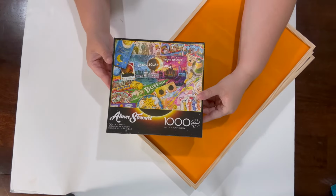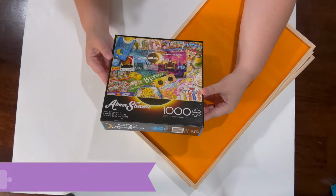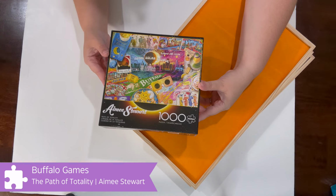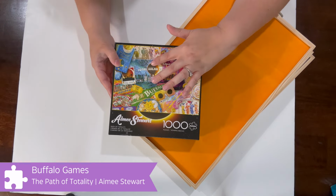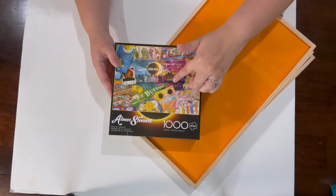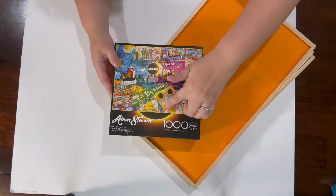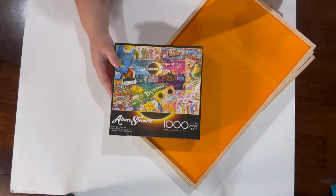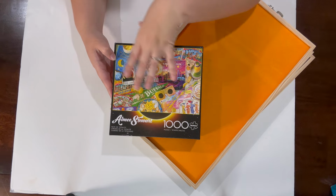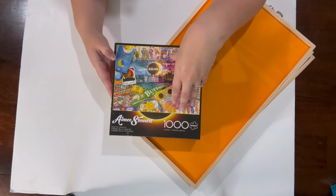All right, so here we have the puzzle. And can we just say how much fun this one looks? It looks like it's going to be kind of tricky, not going to lie, because it is just a crazy collage, and there are bigger things to work with. Like, we have this Buffalo, New York flag. We have this little map over here, and we have this little card here. So there's definitely things to work from. It's kind of crazy chaotic, so it might be more of a chaotic method of puzzling.